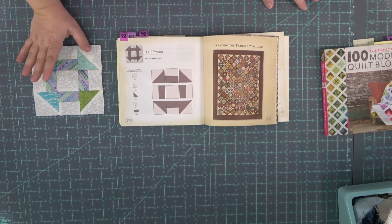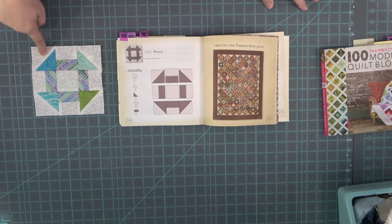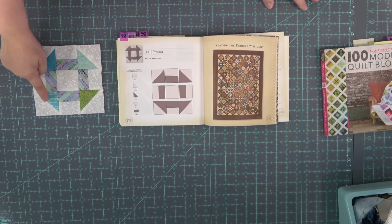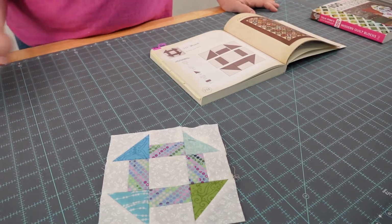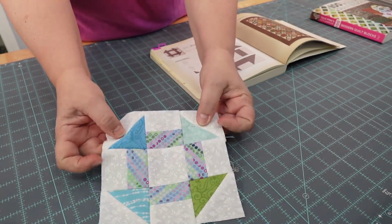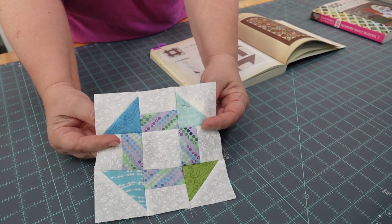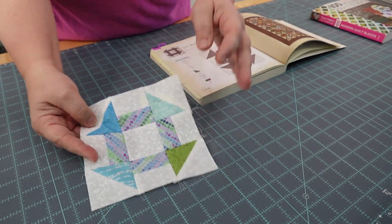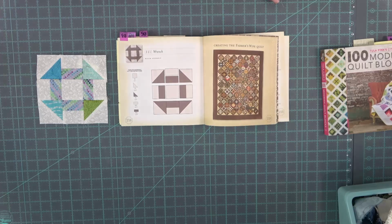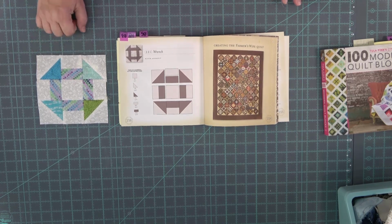So I used the cooler versions of these. I only had like one half square triangle of each color. So I have this medium blue, medium green, and then I have this light blue and a light teal. And let's look a little closer, and you can see I found this multicolored fabric that had the greens and the blues and the teals and everything in it, and it just looked like a really fun, again, sort of in that cool family way to put all of the fabrics together. So I was very pleased with this one. I really love the wrench block.